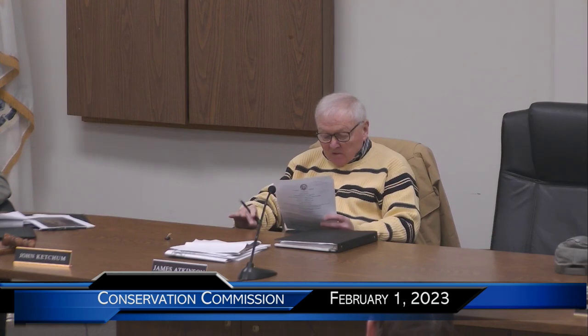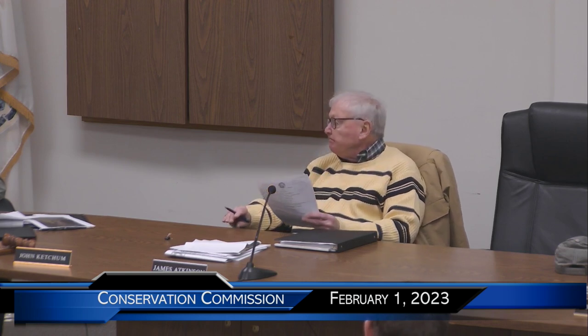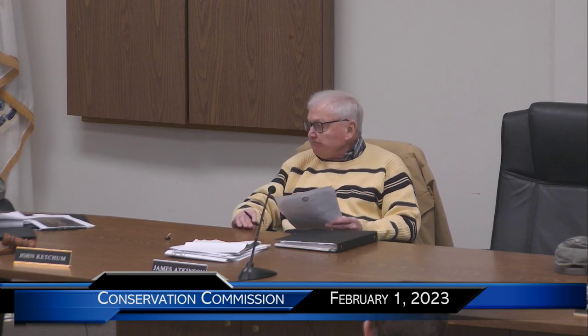Okay. I'll make a motion that we require the landowner to file an after the fact administrative application and to replant the area of concern with 2 to 3 native trees and 10 native shrubs. I'll second that motion.